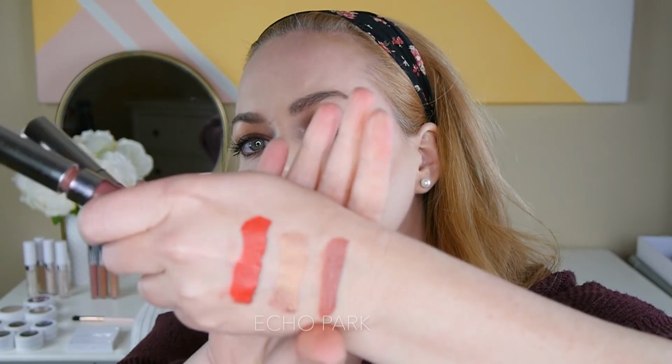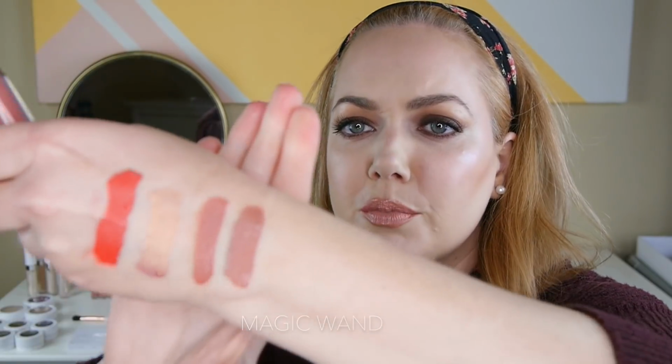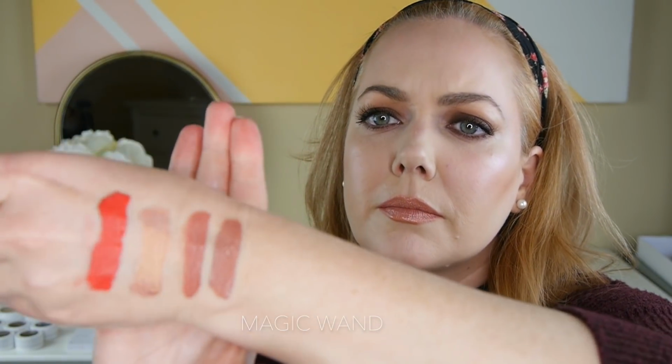So this was Echo Park, and it's a great Your Lips But Better shade. And this is Magic Wand. They are pretty close. Both really pretty. I would think these would also be really good bridal shades, especially if you just kind of pat them in. You don't get that heavy look that sometimes you can get with long wear lipsticks.